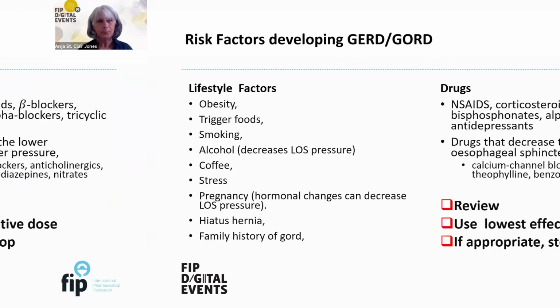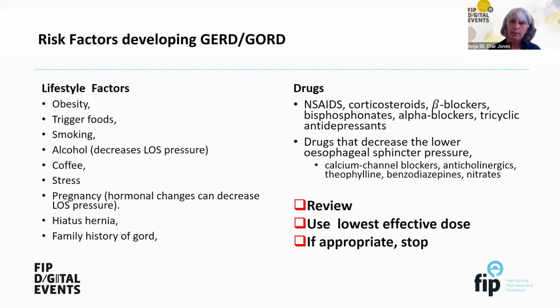The risk factors for developing GORD are obesity, some foods, smoking, pregnancy, stress particularly, and of course a familial history of GORD makes it more likely. Particularly interesting is hiatus hernia, where part of the stomach goes through the diaphragm and prevents the sphincter working properly. But you also have drugs which cause GORD, and they are obviously the non-steroidals, steroids, and so on.